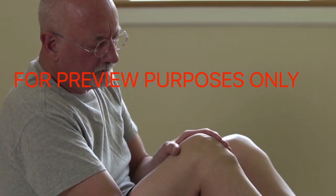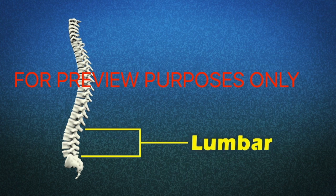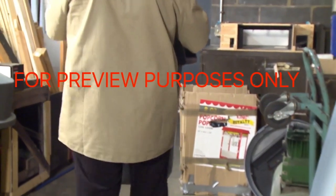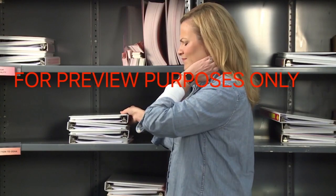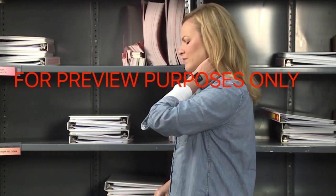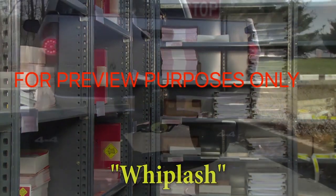Herniated discs can cause numbness or pain in other parts of the body as well. Most disc ruptures occur in the two lower discs in the lumbar region because they do most of the spine's heavy lifting. However, herniated discs can occur in the spine's cervical region too. These injuries are often due to whiplash.